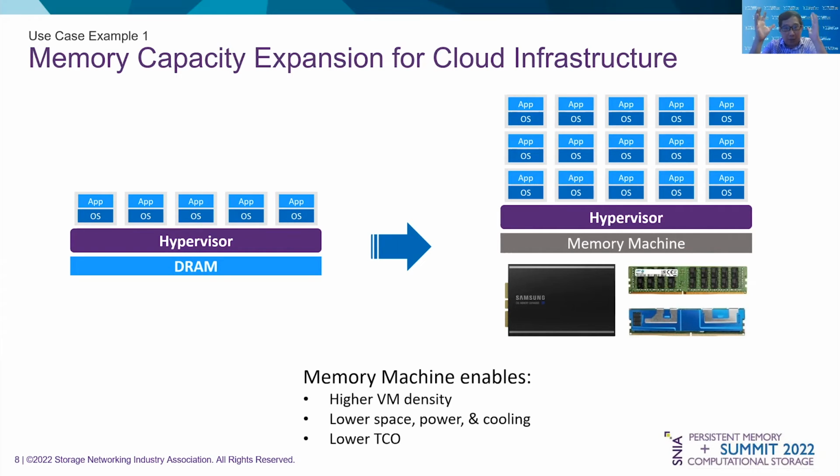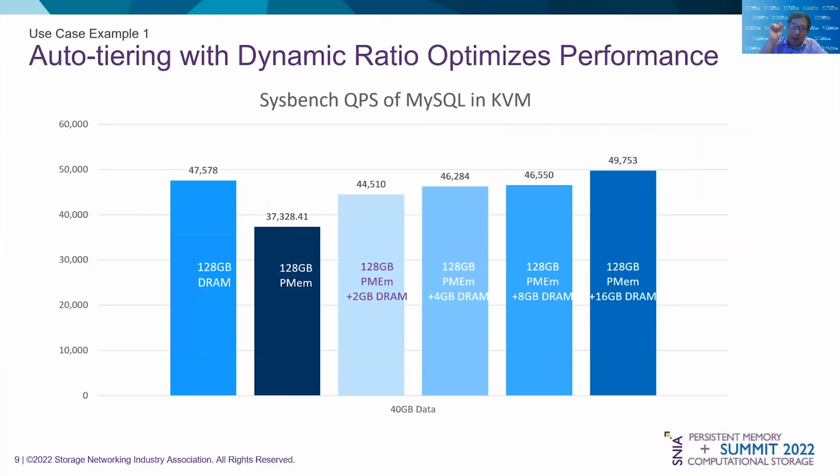And we can run this above multiple types of memories, including DRAM, including Optane memory by Intel, also including the up-and-coming CXL memory for our customers. And one key point we can do here is that we can enable all the applications inside of a virtual machine on top of the KVM hypervisor, and we can minimize the performance impact from this memory virtualization.